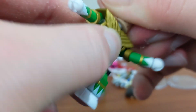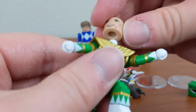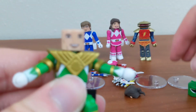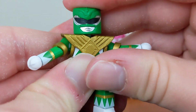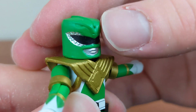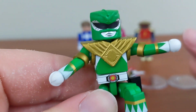Wait, hold on. I know the heads can come off. Oh no, you really are supposed to put the helmets over the heads, huh? I guess that would make the most logical sense. But there's a ball joint for the head. But let's see how tricky that is. Alright, that's not too bad. So obviously there's no paint on the little jewel or on the eyes or anything, but sculpting wise, that's not terrible for the Green Ranger.